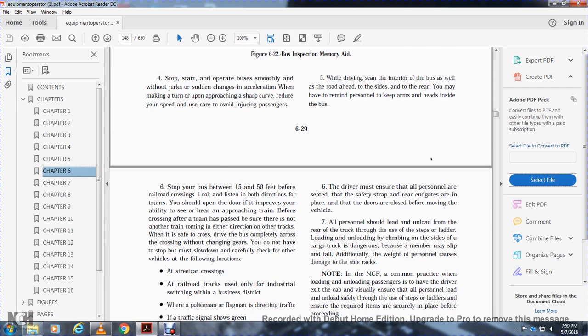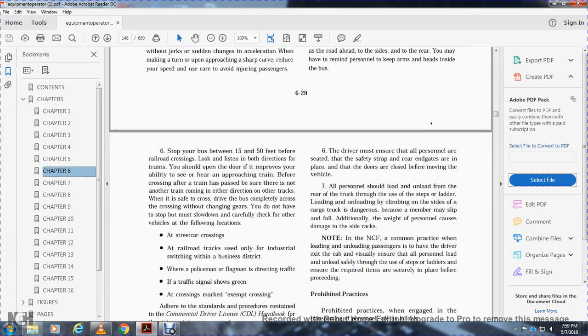Stop between 15 and 50 feet before the railroad crossing. Look and listen in both directions for a train, and open the door to improve the ability to hear an approaching train before the crossing. After the train has passed, make sure there is not another train coming in the other direction on the other track. Safely cross, and the driver must make sure the bus is completely across the crossing. Do not change gears while crossing. Slow down and carefully check through other vehicles for the following locations.